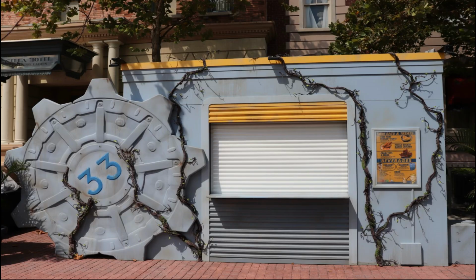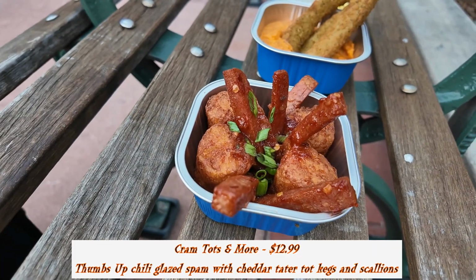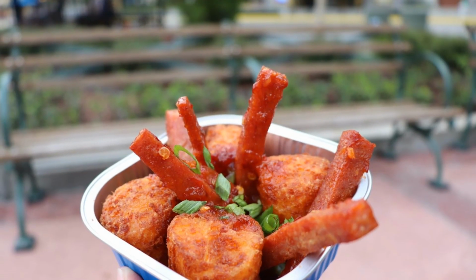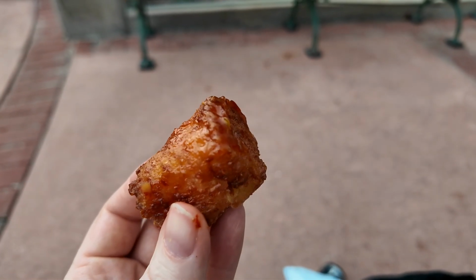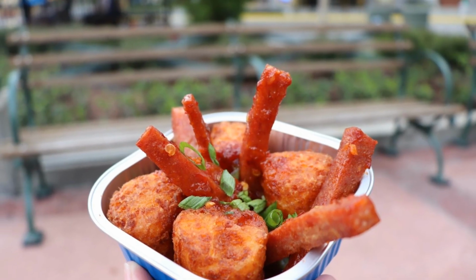The first booth is Vault 33 for Fallout. Cram Tots and More, $12.99. This is chili glazed spam with cheddar tater tots, kegs, and scallions. The container has the spam in the center with the tots on the sides. The spam was spicy, but the tots were not. The cram tots were cheesy and bigger than your typical tater tot. If you don't like spicy, you can always eat the tots and share the spam with a friend.